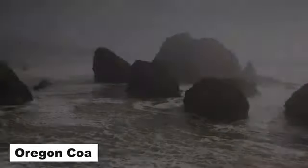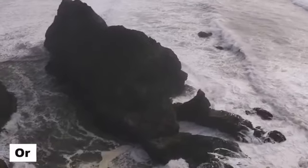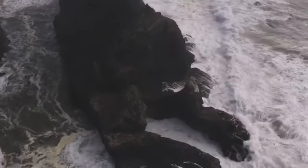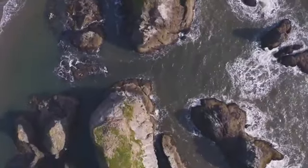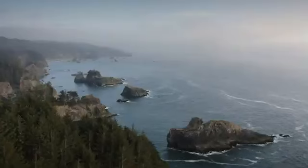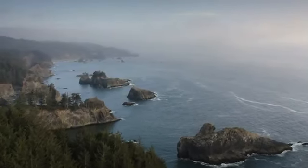Number 10. Oregon Coast. I want to start by talking about the Oregon Coast. The whole coast is very nice, but I want to focus on the parks between Lincoln City and Brookings. This follows US Highway 101, and for most of the stretch, you're right along the coast. There are a few spots where you go a little bit inland, but one thing that is great about Oregon is that all of the beaches are public.